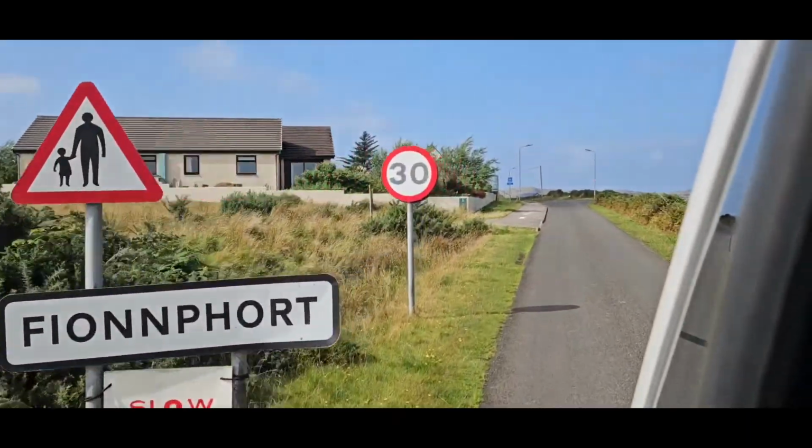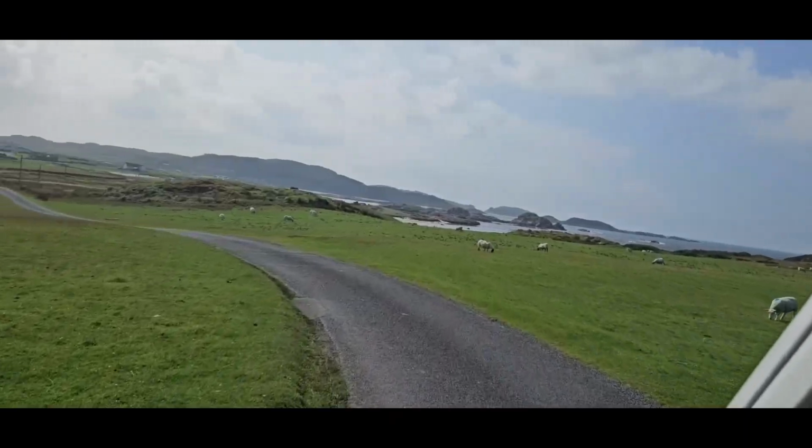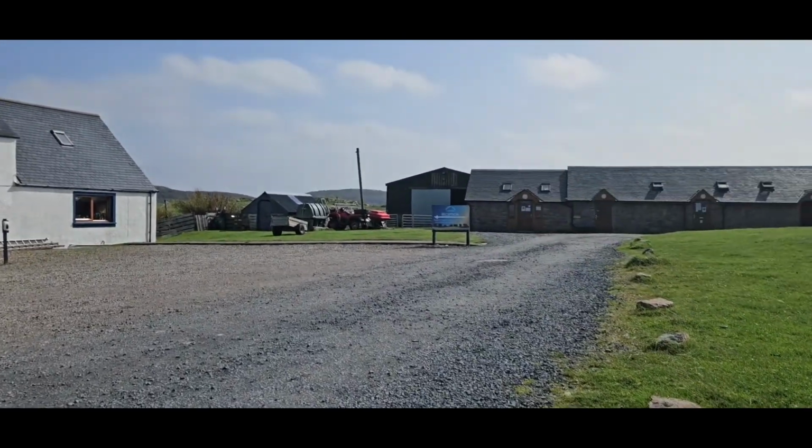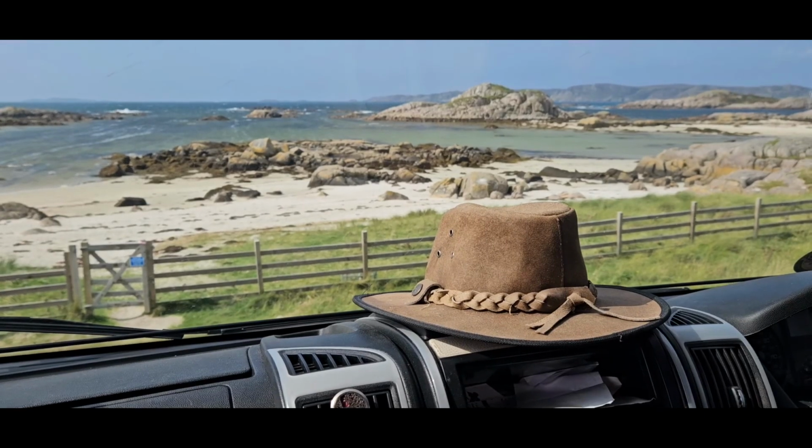The drive down the Ross of Mull to Fionnphort was absolutely beautiful, and before we knew it, we'd arrived at Fidden Farm, and I tell you what, it really didn't disappoint.